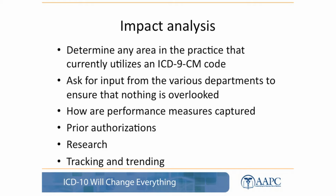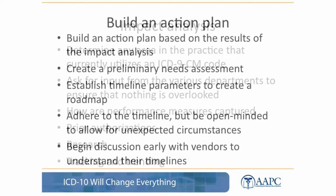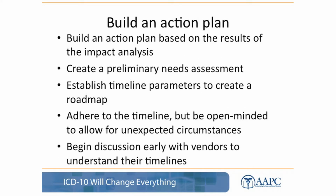So you're going to determine any area in your practice that's using an ICD-9 code now. You're going to look to any other departments if you're in facilities or those types of things, get input from everybody to figure out where it actually might touch referrals, pre-certs, prior authorizations. Once you do that, then you're going to start building your action plan, figure out what risks you can take, what you need to do to move forward with ICD-10 implementation. It allows you to then have legitimate conversations with your vendors to see what you actually need to do as you're moving forward with it.